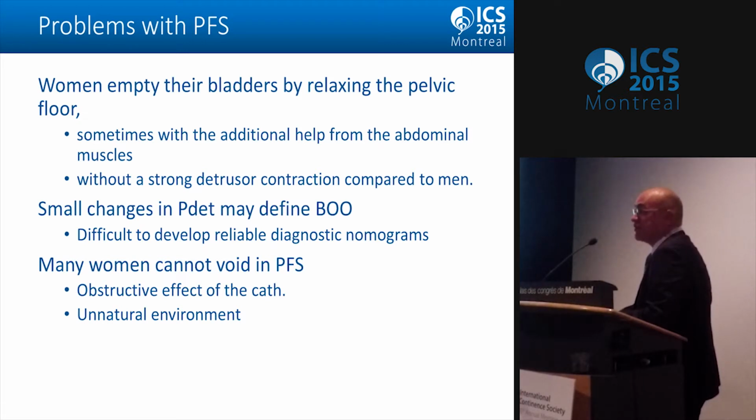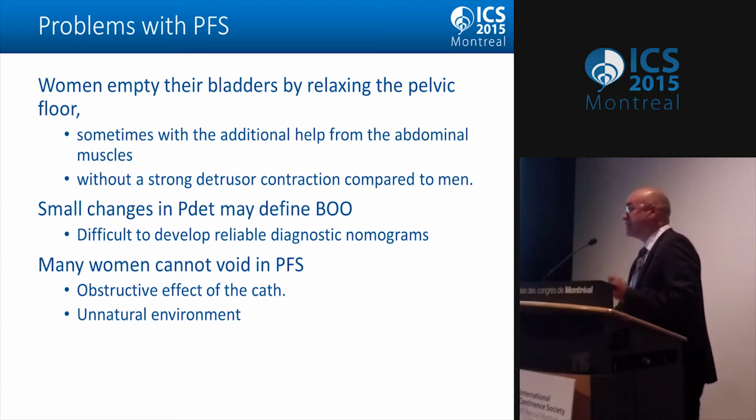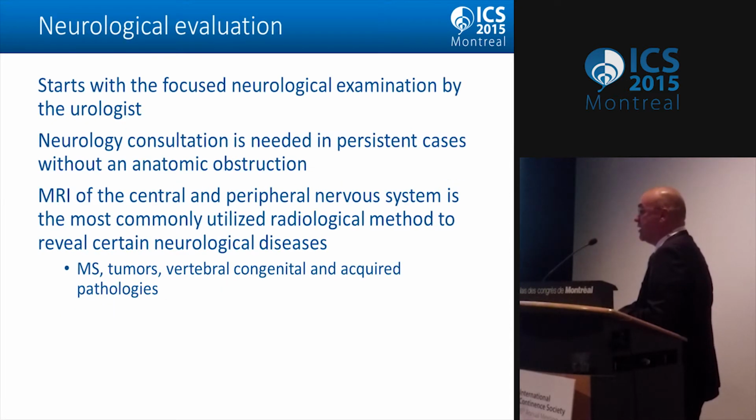What are the problems with pressure flow studies? We know that women empty their bladders by relaxing their pelvic floor without the need for strong detrusor contraction. Because of that, unfortunately, we don't have reliable nomograms as we have in men to diagnose obstruction in this patient group, and very small changes in detrusor pressure may define bladder outlet obstruction. Plus, during a pressure flow study there is an obstructive effect of the catheter and the unnatural environment. And we are dealing with a group of patients who already have difficulty voiding, so pressure flow studies appear not to be very helpful in this patient group.